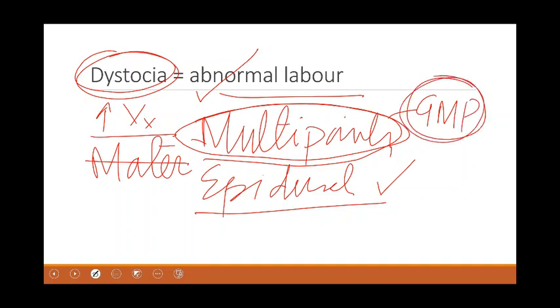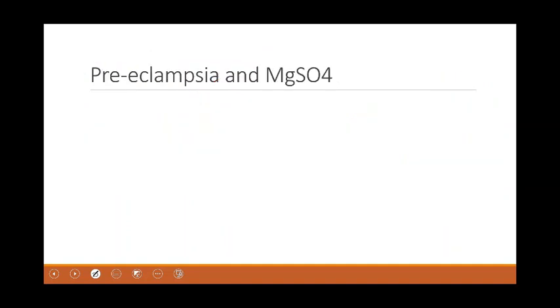But in the same question, if the option was grand multipara, an overstretched uterus that has been worn out over time, a grand multipara can have dystocia. So in that question, if epidural is there, then that question is based on the latest evidence that epidural does not hamper labor, and grand multipara will be the option. I'm not sure which one was the exact question, so I'm discussing this.